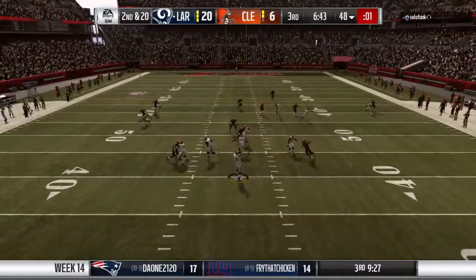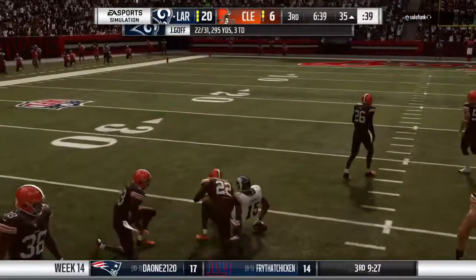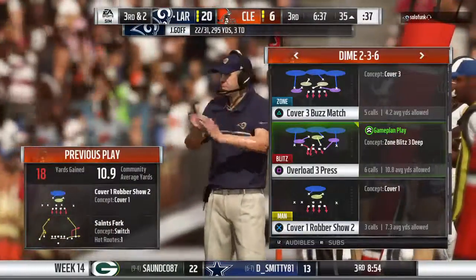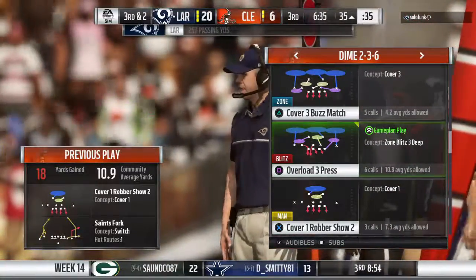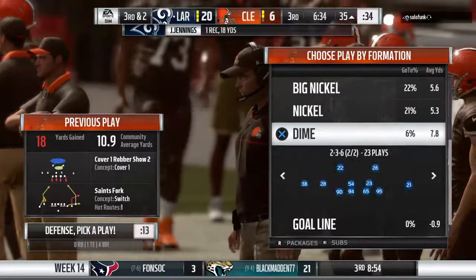Just beating the play clock, it's gone. Got a man over the middle, and it's complete. And he'll go down here at the 35-yard line. A good pickup there, 18 yards as they get closer for third down.